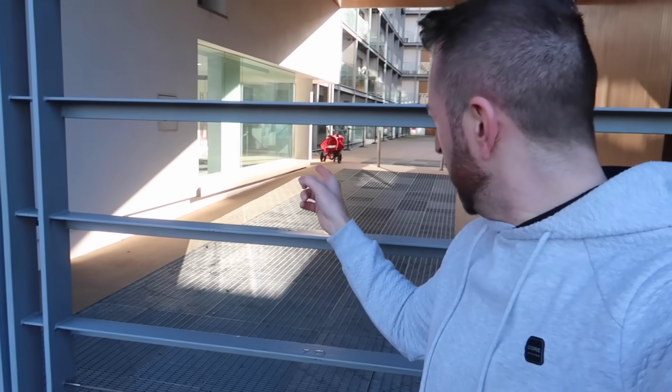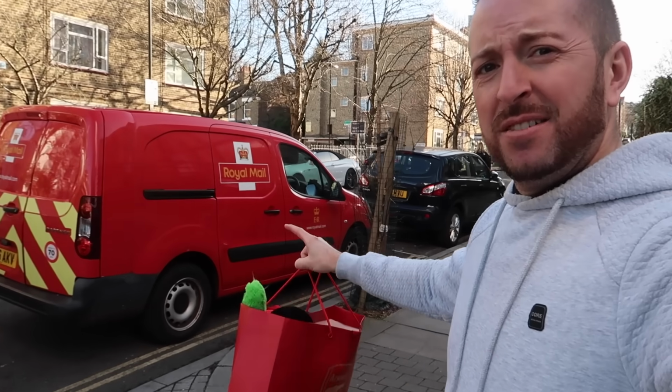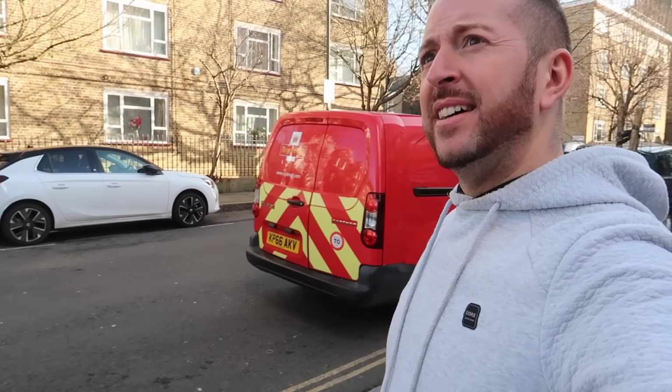I did hear a rumour that the postman with the trolley over there is apparently a Spurs fan, and what he does is he rips up all the residents' mail and just throws them in a bin. He doesn't do that, obviously. I'm sure he's an Arsenal fan, and what a round to have. I worked at Royal Mail for over 7 years. I'd have loved a round like this. Here he is, the Spurs fan.